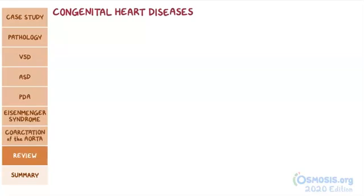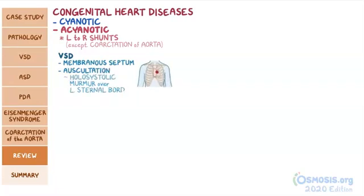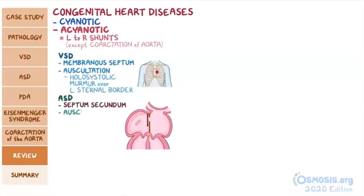Alright, as a quick recap. Congenital heart diseases are defects in the embryological development of the heart, and can be broadly classified into cyanotic and acyanotic defects. Acyanotic defects are characterized by left to right shunt, with the exception of coarctation of the aorta. The most common acyanotic defect is ventricular septal defect, which usually occurs in the membranous portion of the septum. On auscultation, a holosystolic murmur is heard over the left sternal border. Atrial septal defect usually happens in the septum secundum, and auscultation may reveal a fixed, wide splitting of the S2 heart sound.